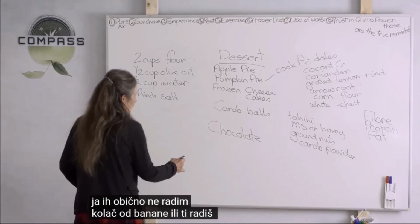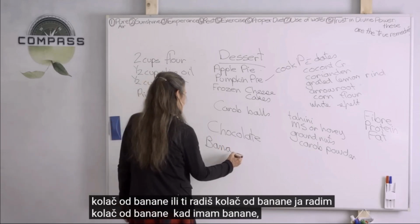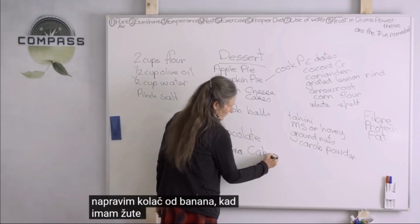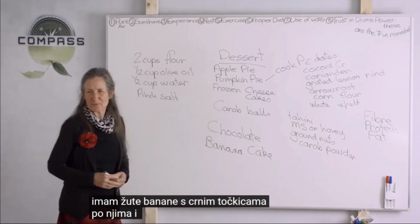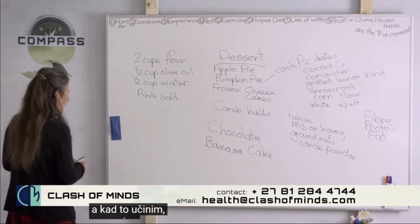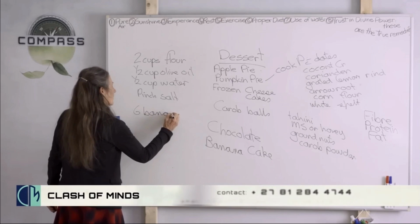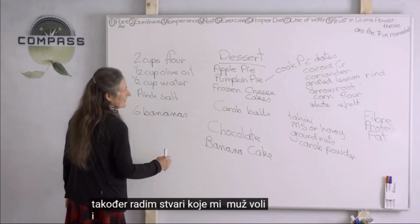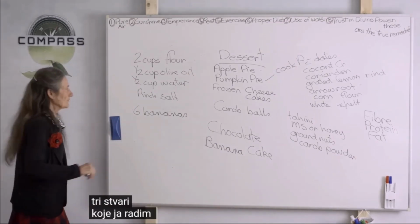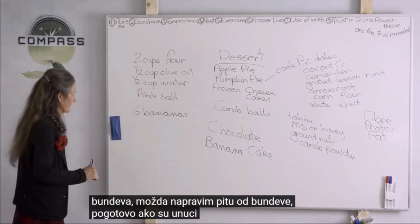Banana cake. I do a banana cake when I've got yellow bananas with black dots all over them and no one's going to eat them. And when I do that, I do maybe 6 bananas. I also do things that my husband loves, and he loves apple pie, apple strudel and banana cake. So they're basically the 3 that I make. If we've got a lot of pumpkins, I might do a pumpkin pie, especially if the grandchildren are there.